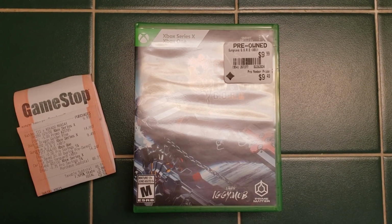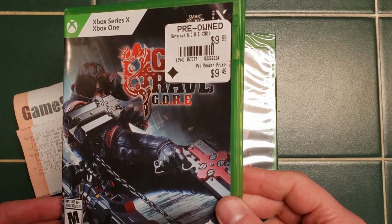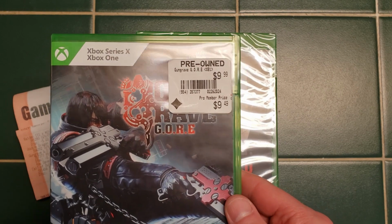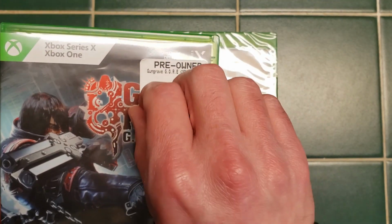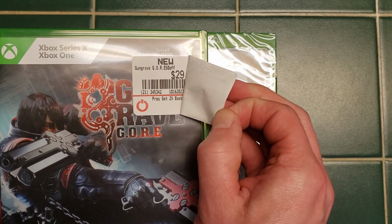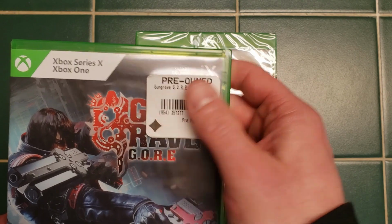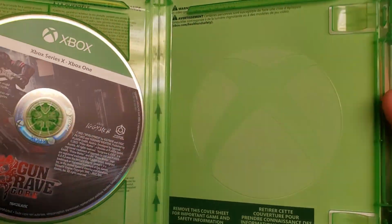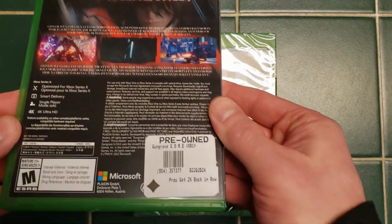Up first on the hidden sales over at GameStop, we've got Gungrave Gore, G-O-R-E, for the Xbox Series X as well as Xbox One. As you can see, this game is a pre-owned copy, but hidden underneath that is the brand new tag where it was converted over from new to pre-owned stock. So this game is technically brand new. It was just their display copy that they had out on the show floor.